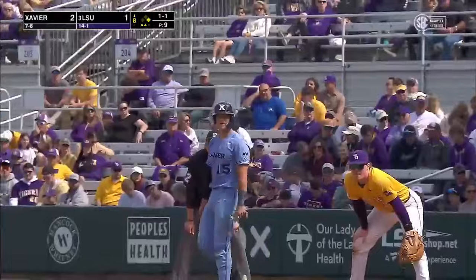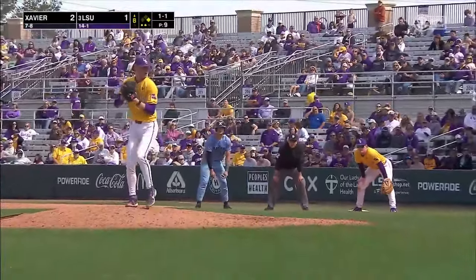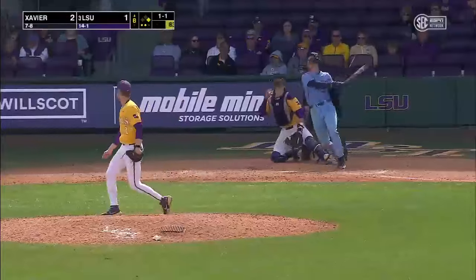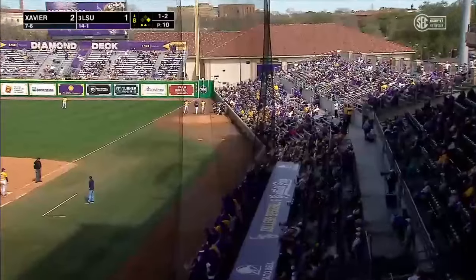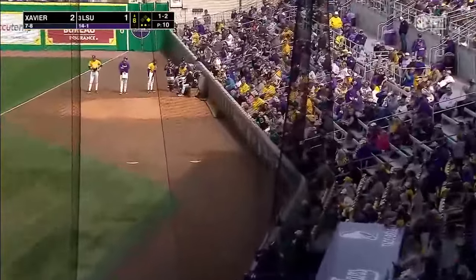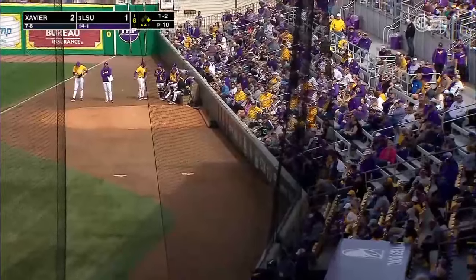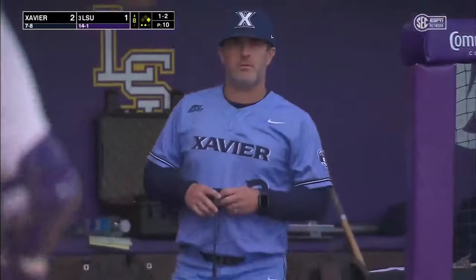Xavier has definitely shown some grit here today. Their staff talks about how they follow the lead of Billy O'Connor, who's sort of that never-give-up, gritty ball player when he played, gritty coach. They have a lot of fight in them, and talking with the staff, they said, look, these players take on the persona of their coach, and we're seeing that today.